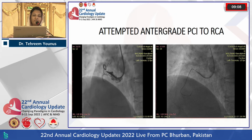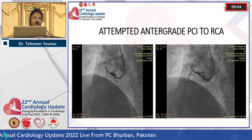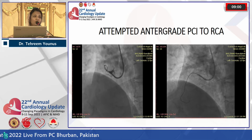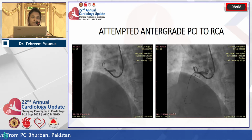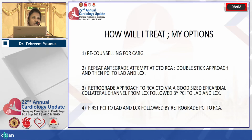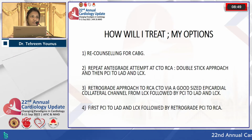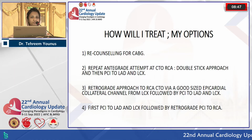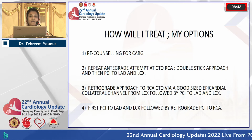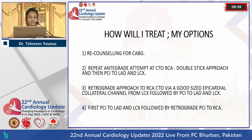So we attempted antegrade PCI to RCA, and we used first of all Runthrough, then Pilot 50, then we used up to Gaia 3rd, but we could not cross the CTO segment, so we abandoned the procedure. We again counseled the patient and his family that it's better to have a CABG, but they insisted that we don't want to have any surgical procedure. So our option was to repeat the antegrade attempt at CTO RCA with a double stick approach, and then do the PCI of LAD and circ, as they also have critical and severe disease.